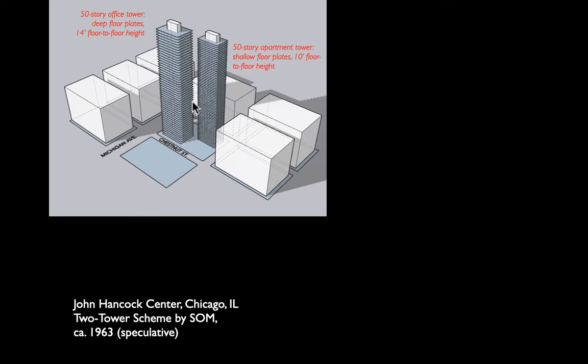They weren't real happy with this, though, because this site on North Michigan Avenue had lake views in two directions, and they realized that no matter what they did, they would be blocking some views of one building or another, however they put them on the site.